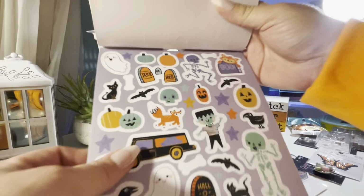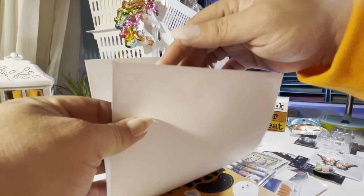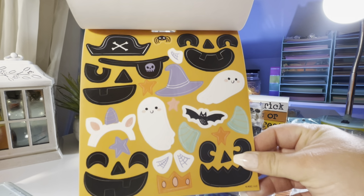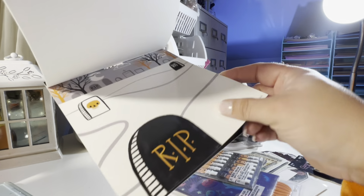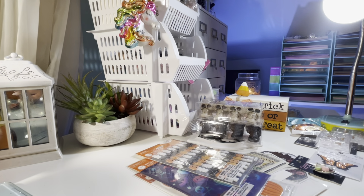I think the stickers are so cute. And then another sheet. And pumpkin faces. So cute. And then you also get these where it's a little scenery thing. I can actually cut these and do a little something with these. I thought the colors were pretty in that one.